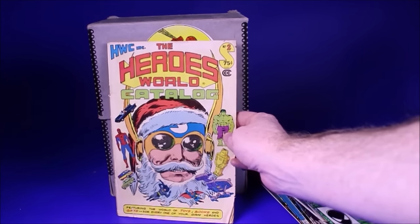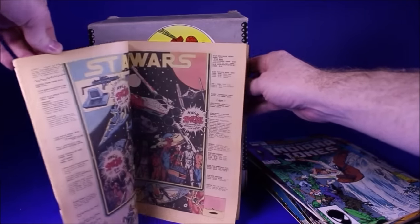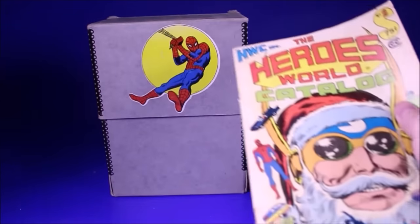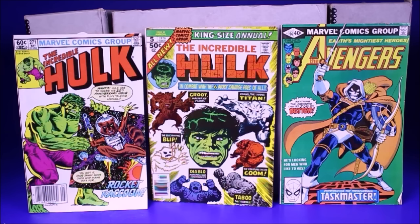I love these Heroes World catalogs just with all the old toys in them. These things are so much fun to look at to me. Super cool. All right, so that's all the comics. It was at least 800, maybe 1,000 comics for $460. So what is that, like 50 cents a piece, 60 cents a piece? I think it's a great price for this collection. I'm really happy with everything that was in it.